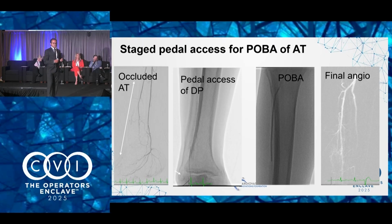And as I mentioned, this was a patient who was not compliant, and unfortunately we lost him to follow-up. We hope that the arterial ulcers are healed.